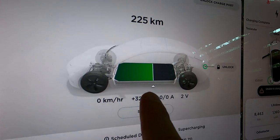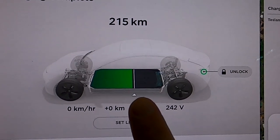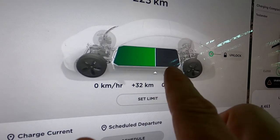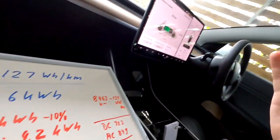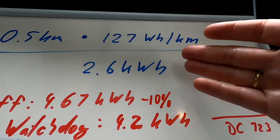So what I just saw is the actual state of charge is a little bit higher than it was before, maybe. Can you remember at the beginning of the video I showed you there was a little gap between the green area and the white line, and now it's fully filled. So state of charge might be a little bit higher. I have forgotten to check it on the Tesla watchdog. I may not be correct with my results here, because it sounds insane that we have to use 80% or 60% more energy to refill what we have used.